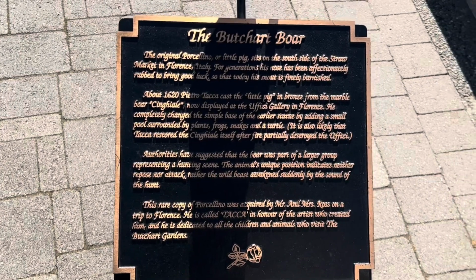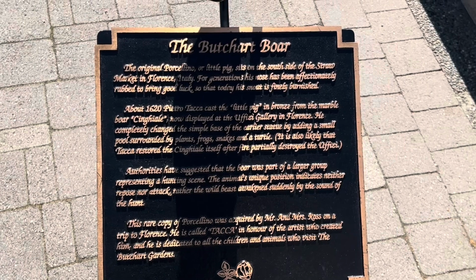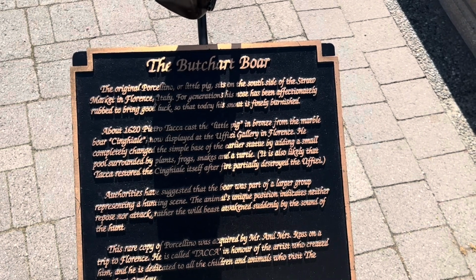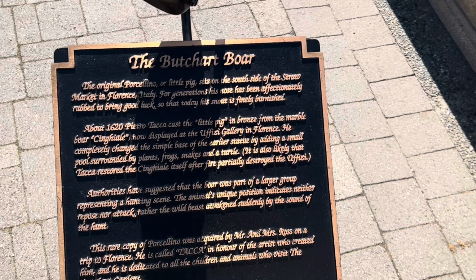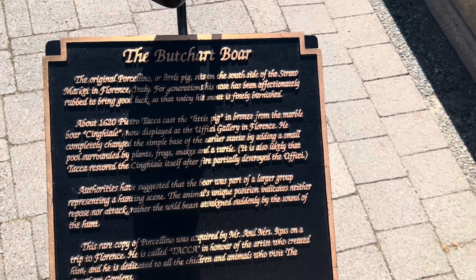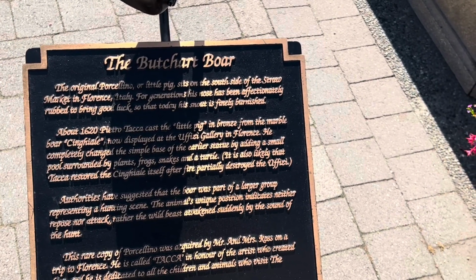The Butchart boar, the original Porcellino, or little pig, sits on the south side of Straw Market in Florence, Italy. For generations, his nose has been affectionately rubbed to bring good luck so that today his snout is finally burnished. About 1620, Pietro Tacca cast the little pig in bronze from the marble boar, now displayed at the Uffizi Gallery in Florence.